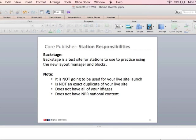It is not an exact duplicate of your live site, so you're not going to see all of your content. It's kind of like just a snapshot. It does not have all of your images, and it does not have your NPR national content as well. So it's just really a sandbox where you can play around. You can test things out. You can get familiar with the new blocks and the new layout. And you can share it with your station.